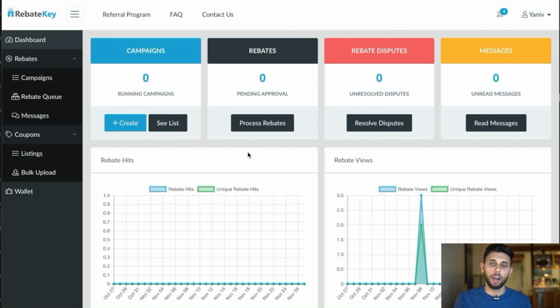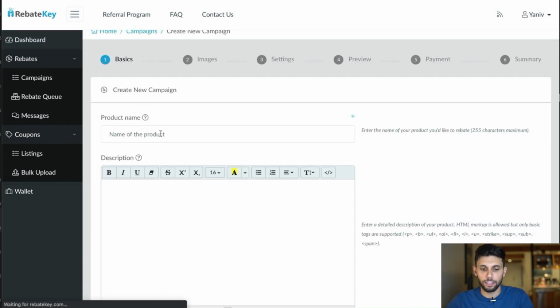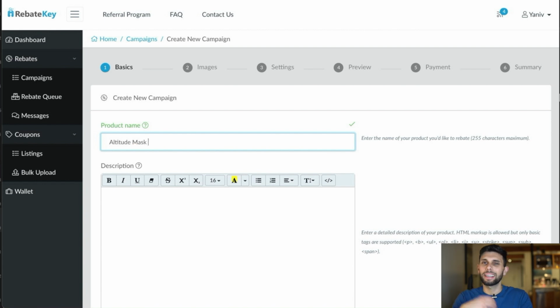Go to RebaKey.com. I'll have a link down below, and just create your account. When you get in, you're going to want to create a coupon campaign. We're going to come in here and type in the name of our product, which in this case, I just take the name from your Amazon listing. I would just type in altitude mask or training mask or whatever. Make it sound good. I'm not going to spend too much time here, but just make it sound good.